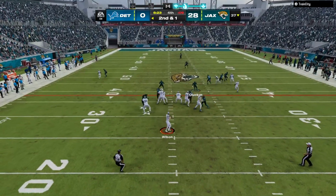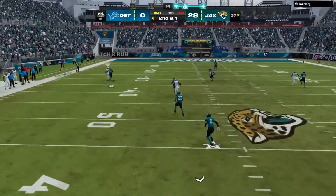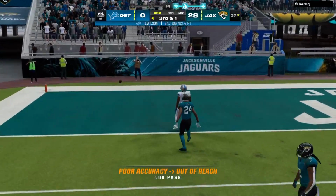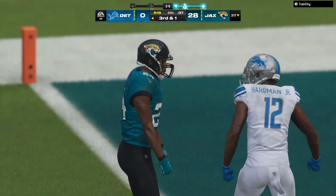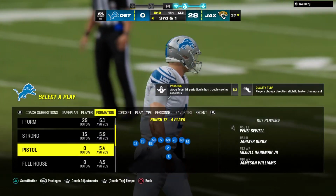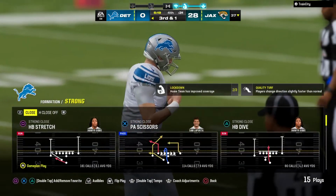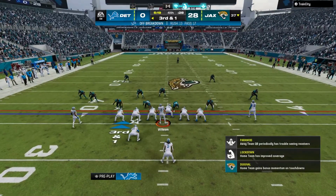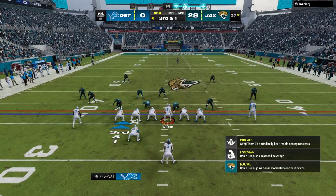On second down, Wilson taking a deep shot here for Hardman, and that will be incomplete. Tried to dial up the long one way out there, but it'll be third down. We've seen that the deep ball's been a part of their game plan all afternoon, but they've had trouble hooking up on it, unable to successfully find the end zone over the top.